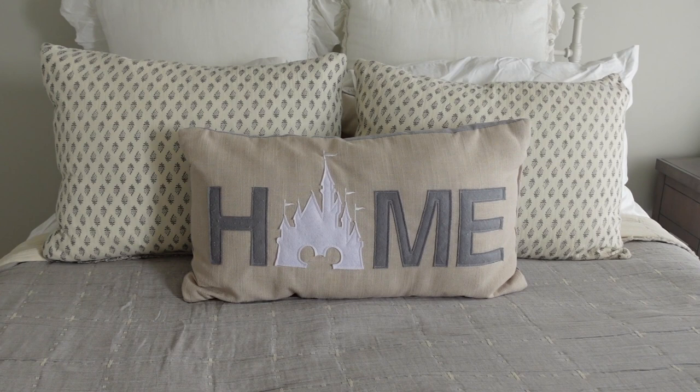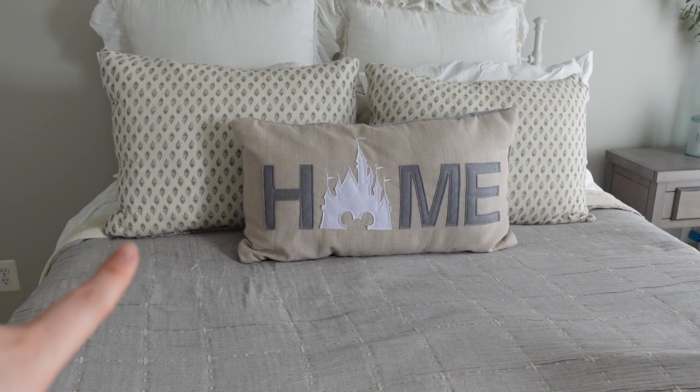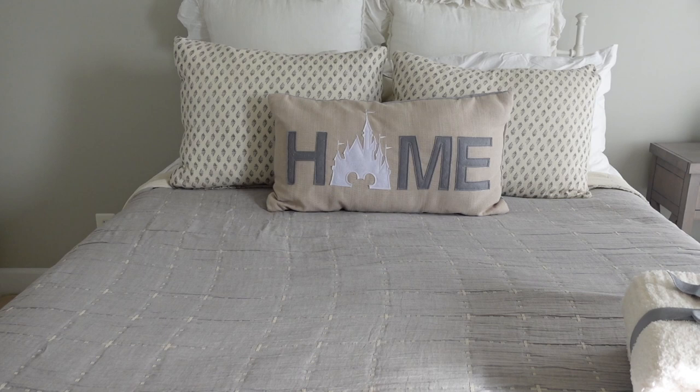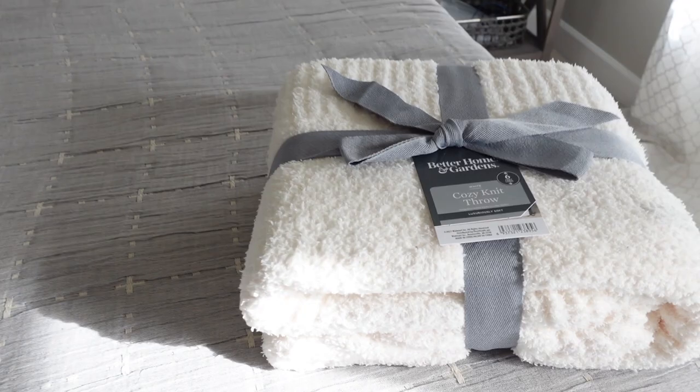So the pillowcases and the coverlet here I got from a local antique store. It was a brand new set, so it's never been used, but I will have to look at the tags and see if I can find it. If I can, I will link it down below.